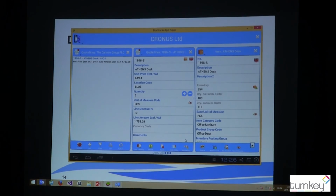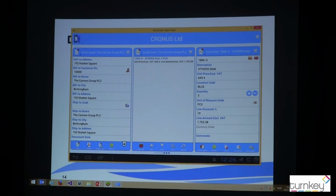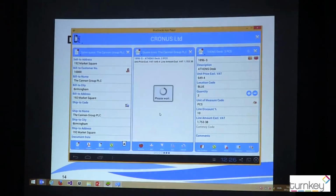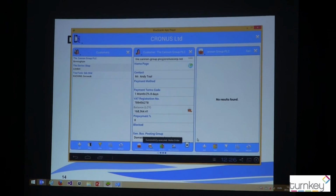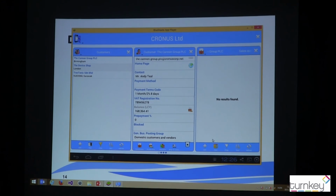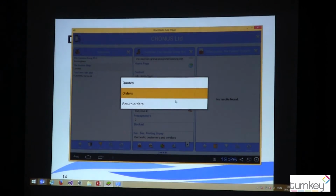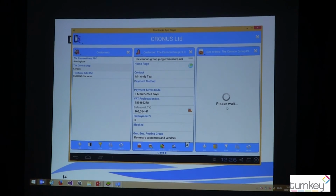So you can print out any report that exists in your system in general, and I will create an order from this quote. I can ask Mobile NAV to not ask me again, because it's annoying in general. What I'm doing here is I'm calling a codeunit. That's also a technically important thing. So if you have even the posting codeunit, you want to post your invoice, you can do this with Mobile NAV. And of course, we will find this quote among the orders.